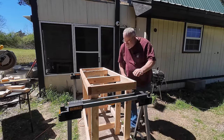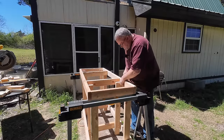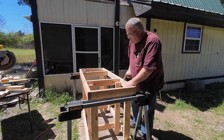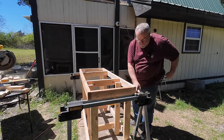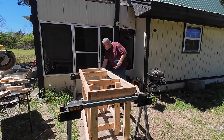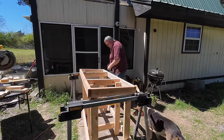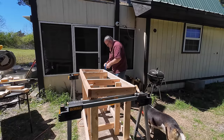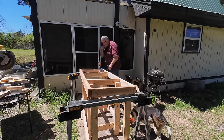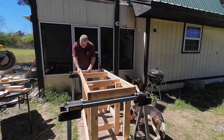There's that one. And that one. All right, let me get them close. And put the clamp on it. I don't think this is doing any good, is it? All right, let's see. Wish I had two more clamps. I don't think these are going anywhere. Nope.